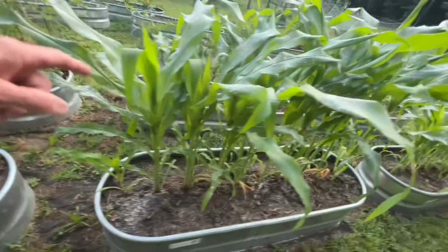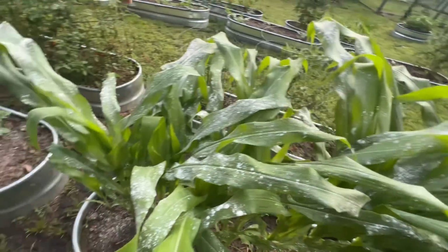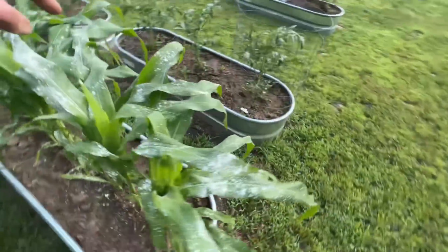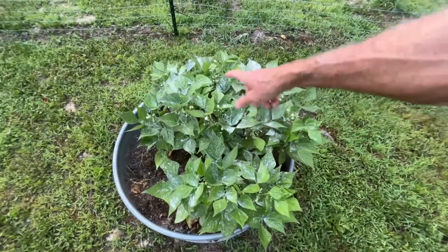Cantaloupe, look at that corn. Now remember, I sprinkled it all with 7 dust, and I'll tell you why here in a minute. Well, to keep the insects off. Here's more sweet corn. But that 7 dust seems to be working, man. There's not a bug on here. Green beans, no bugs in there.